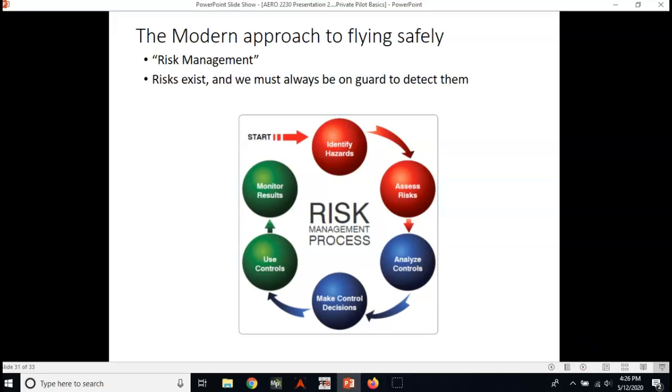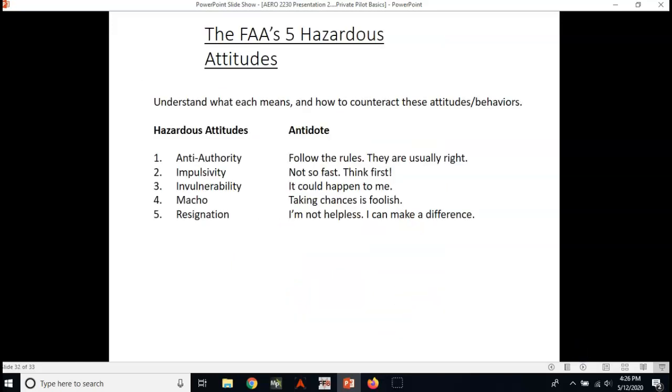As pilots, we need to constantly monitor risk. This is called risk management. Risk will always exist. There's no way to avoid it. But we can be constantly on guard and detect these risks. One human factor that all pilots should be aware of and become familiar with are the hazardous attitudes. The 5 hazardous attitudes are anti-authority, impulsivity, invulnerability, macho, and resignation.